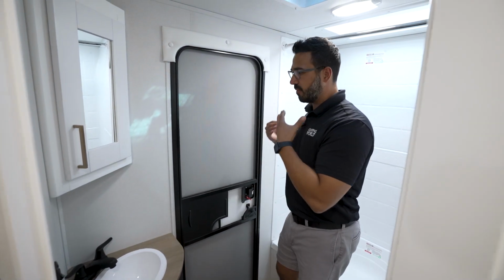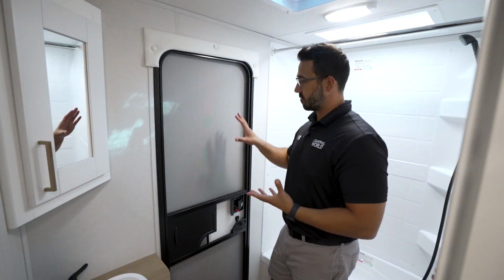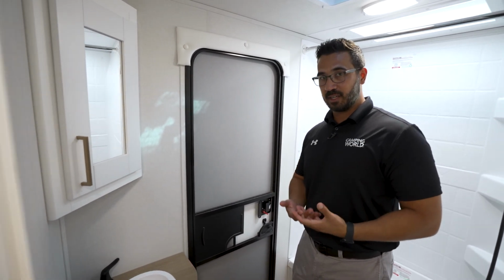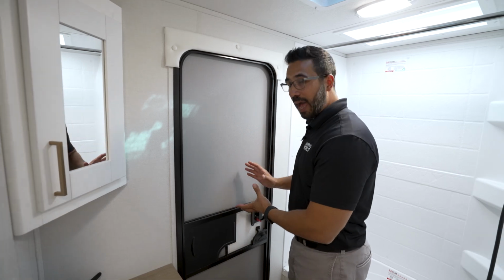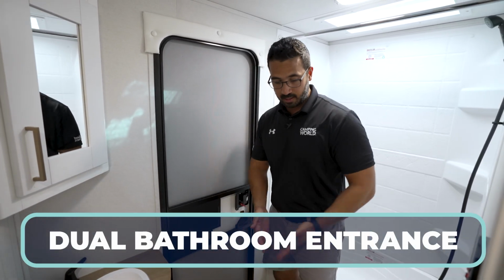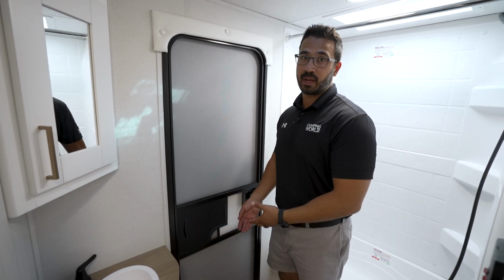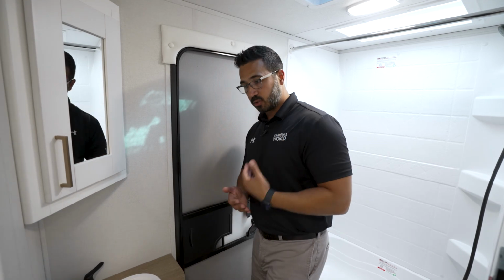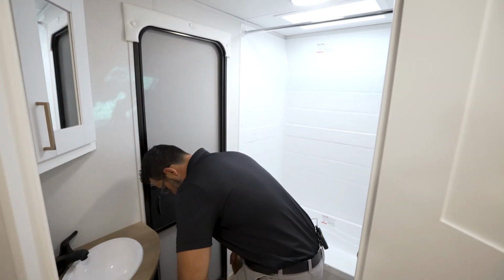I have a lot of people that, when they're new to RVing, this freaks people out, having a door to the bathroom. I'm telling you folks, once you've been RVing for a while, you will love having this. Why? Because anyone that needs to use the bathroom from outside can come in, use the bathroom, and exit right back out. You're not bringing all that dirt and everything else all the way through the camper. Trust me, this is a great feature.